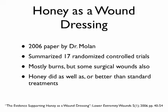Now I'm going to talk about one paper specifically, and this is entitled "The Evidence Supporting Honey as a Wound Dressing." This is from a journal called Lower Extremity Wounds from 2006. The reason I'm going to use this one is because the author took 17 of the best studies and broke them down and said, how does honey work compared to a variety of other things. So this was 17 randomized controlled trials, and that's a big deal. Randomized and controlled means that the people evaluating the results don't know which substance was used, so they can't have a bias leaning one way or the other.